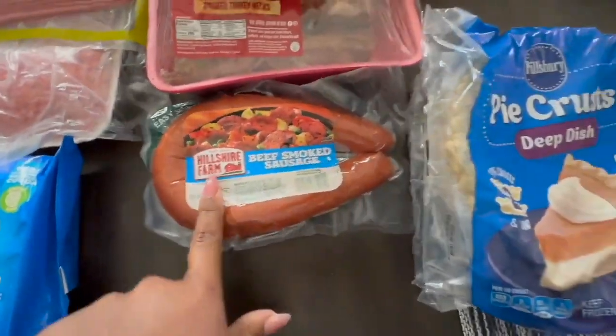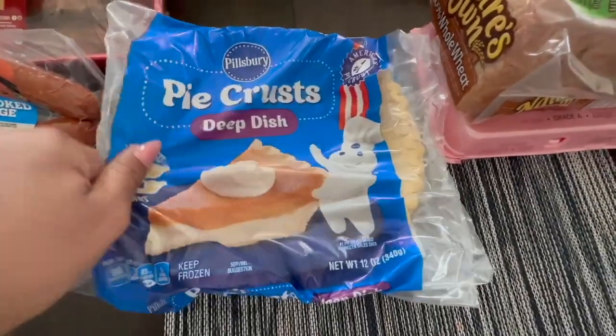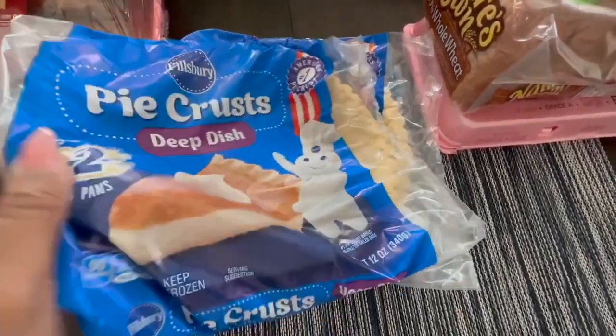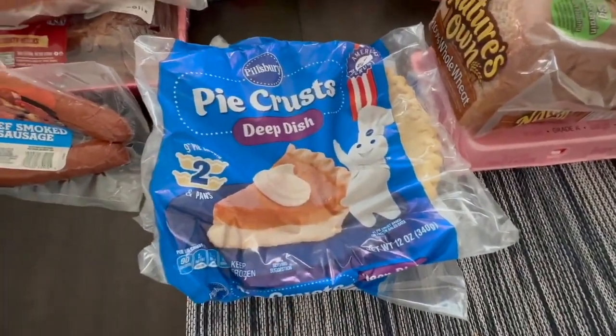More beef sausage as well. Clearly, if we're making sweet potato pies, we have to get the pie crust. I ended up doing the deep dish this time, so we do have 4 pie crusts. I'm not sure if I'm gonna make all 4. I don't know. We'll see.